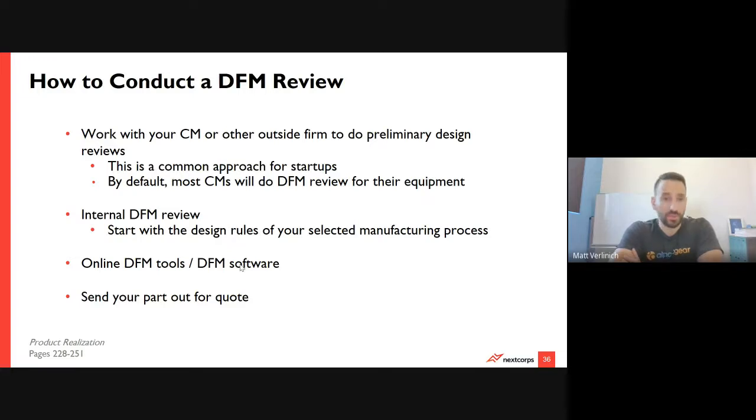And also, what is your budget for tooling and other NRE type expenses, which can ultimately result in a lower unit cost, but might require more capital upfront. There are a host of online DFM tools and software. I would encourage anybody, if you have any good resources, please share them with me, because I'm trying to compile that into this curriculum so that it will be useful for everybody.